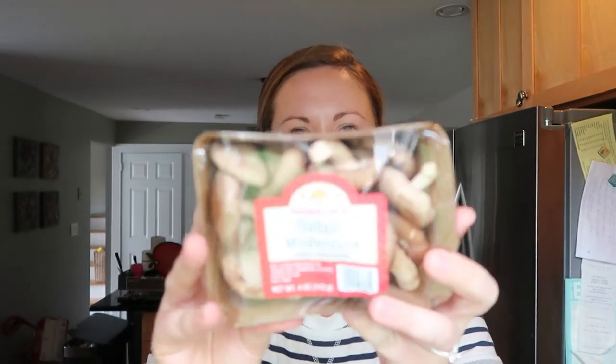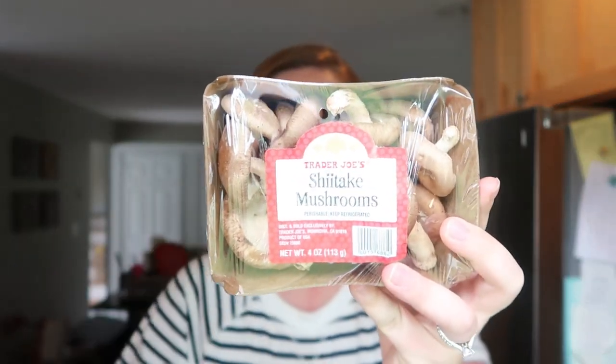So moving on to produce, I didn't buy a lot because I do like my regular shopping at Aldi. Their prices are a little bit better than Trader Joe's, but I needed a couple things. So I just got some of these shirataki mushrooms. That's for a recipe. I got this giant thing of strawberries because my kids can go through this in, no joke, like a day.